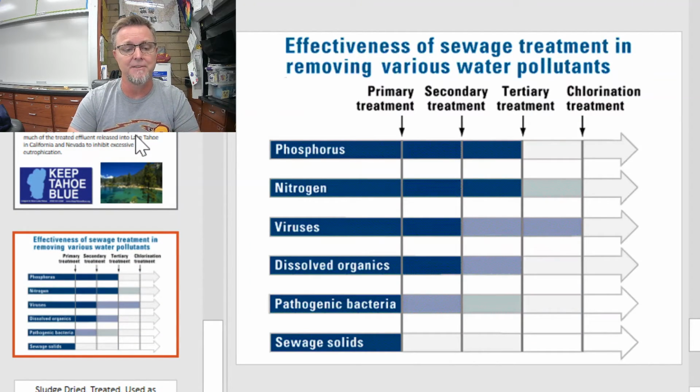As far as effectiveness of sewage treatment, check this out. Primary treatment, you can see, takes out solids and things like that, but it doesn't do much for phosphorus, nitrogen, viruses, dissolved organics, pathogenic bacteria, or sewage solids. Sewage solids are skimmed out, but all that other stuff pretty much makes it through.